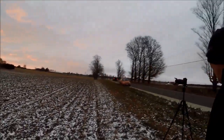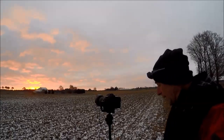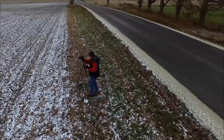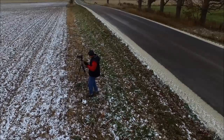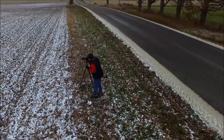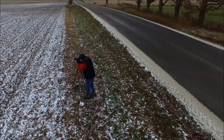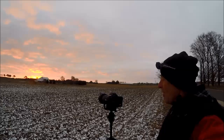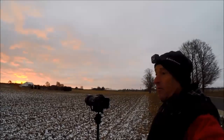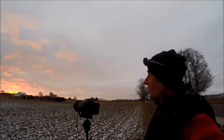Of course, we're going to set up on our tripod. I have a cable release. What an absolutely amazing sunrise. Let's take a shot. Awesome. Absolutely awesome. Right now we have an f-stop of f8, a shutter speed of 1/4 of a second, a focal length of 72mm, and an ISO of 400.